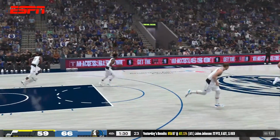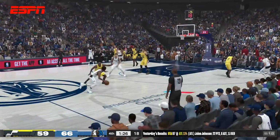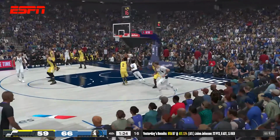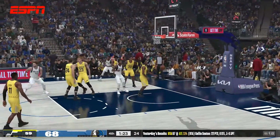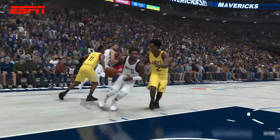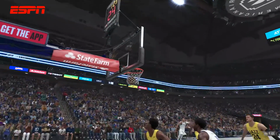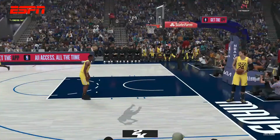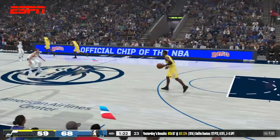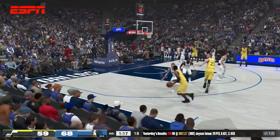Staying flexible. Sexton's agility helps him beat that contact. Here's Irving. And that one's good. And the Mavericks lead by 9. And trying to put the game away, he's been nails all evening. And he's doing it by getting to his spots and making big shots. And for the Jazz, they're shooting at a reasonable 46% this fourth.